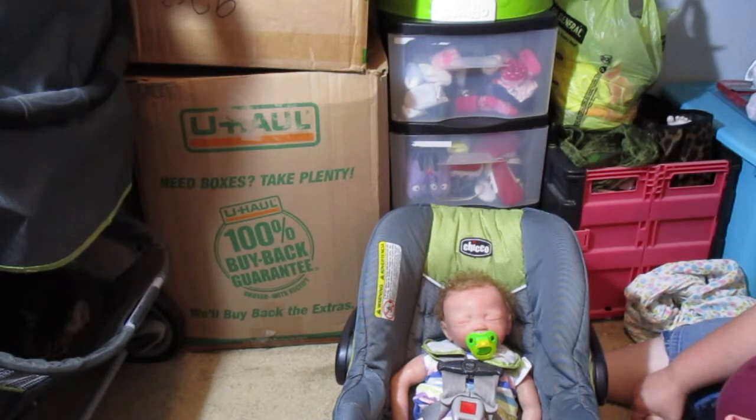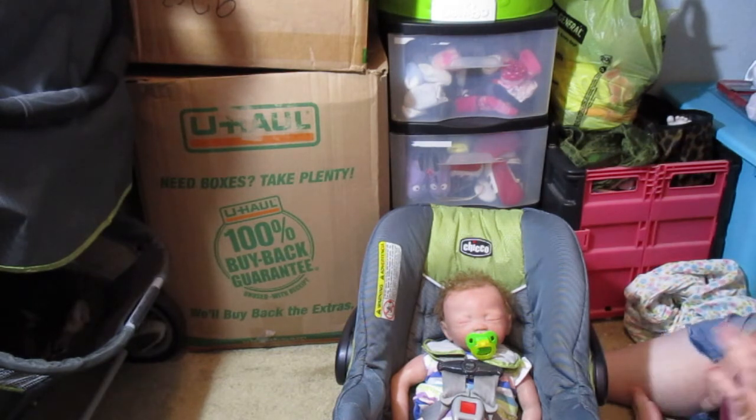Like, that's not a safe situation at all. And she's not paying attention to the road at all. And you may be doing everything right, and she can still hit your car.